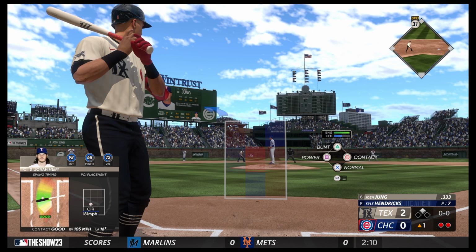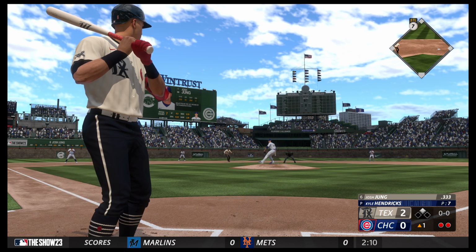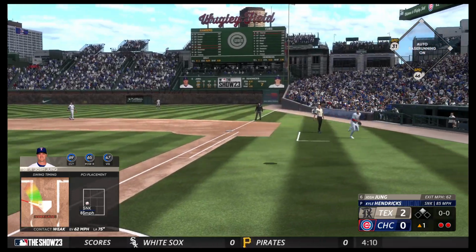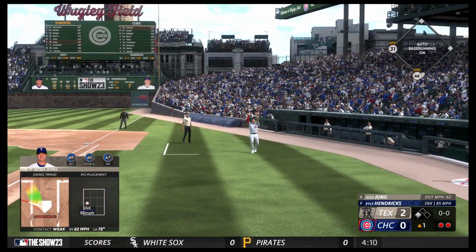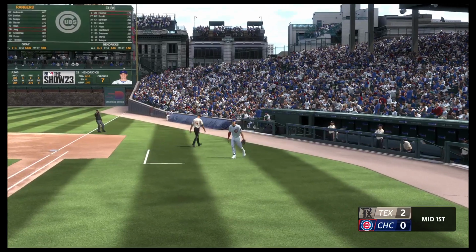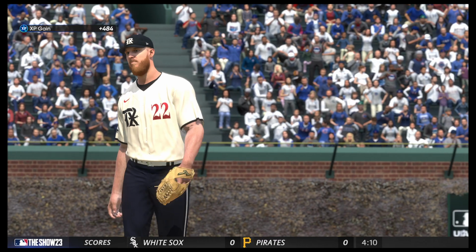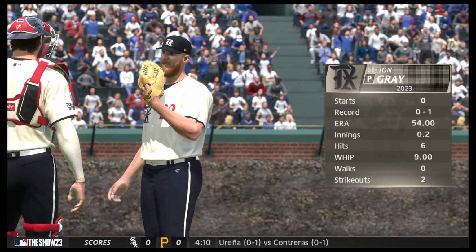Man in scoring position with 2 away. Here's Josh Young. This one popped up. Foul ground first base side. He's got it. And that is out number 3. But 2 runs for him, and they jump ahead. Back here at Wrigley Field.